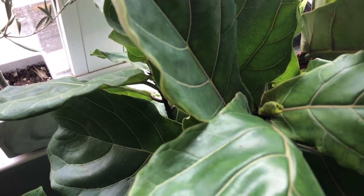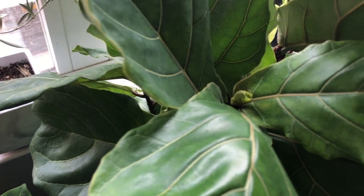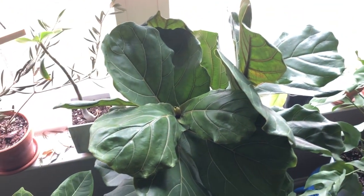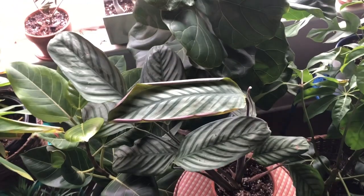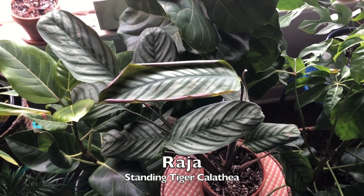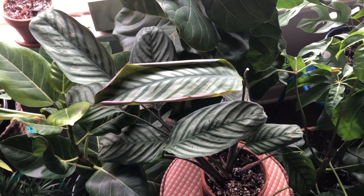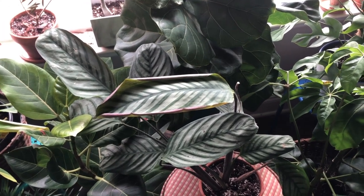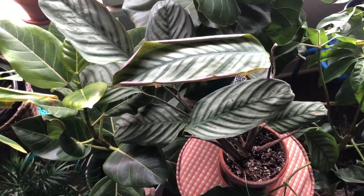There are plants in here that are much more expensive, much harder to get, much fancier and even technically bigger, but Phaeton is just my baby. I will never, ever, ever, ever get rid of him. This is a Ctenanthe, I think it's called Tiger something or another. Anyway, his name is Raja. He's doing great. I ordered him and he came in the mail and is not dead, so real big fan.